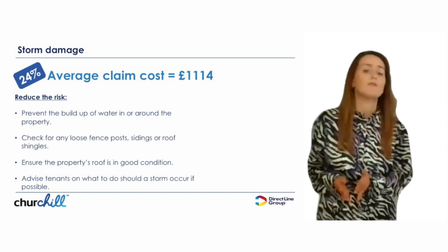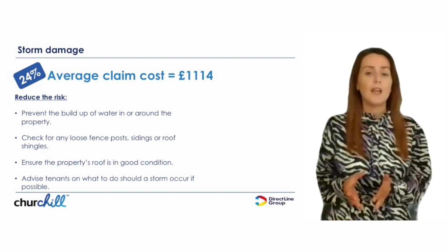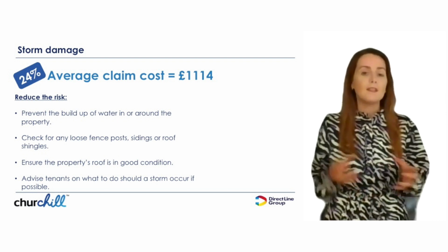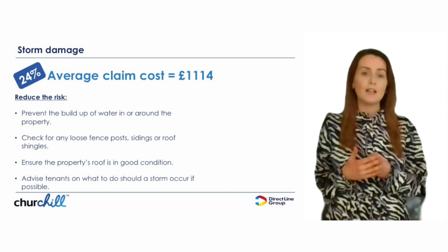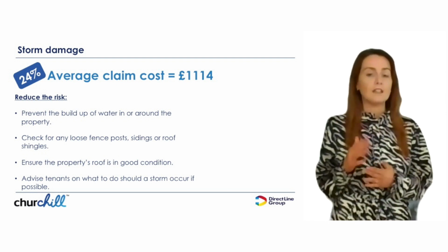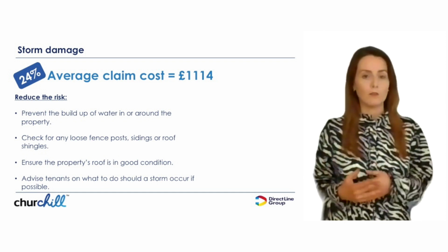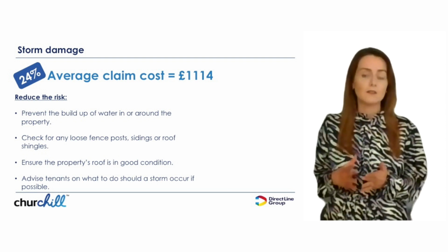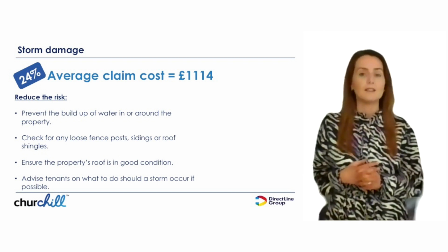Well, there are a few early provisions that can be taken to help protect your landlord property against storm damage, and these include preventing floods or the build-up of water. This can be done by cleaning your gutters, checking for any cracks or gaps on the foundation of the property, as well as checking the sealing on windows and doors and ensuring that the ground slopes away from the property in order to guide the water away. Furthermore, checking for any loose fence posts, sidings and roof shingles will help prevent any further outside hazards.